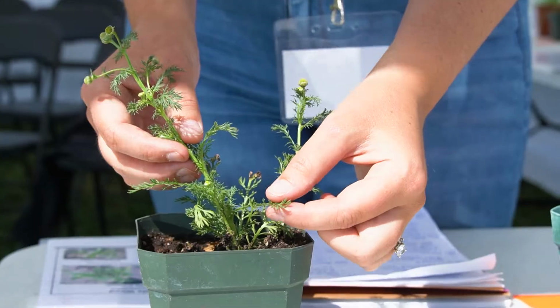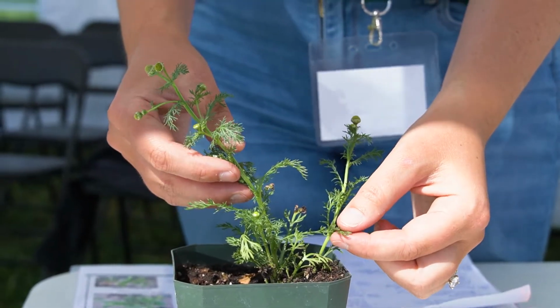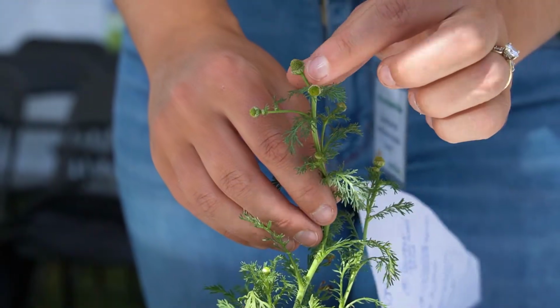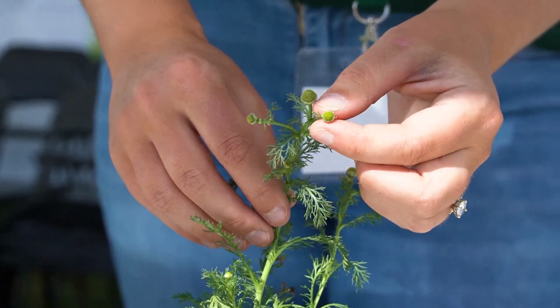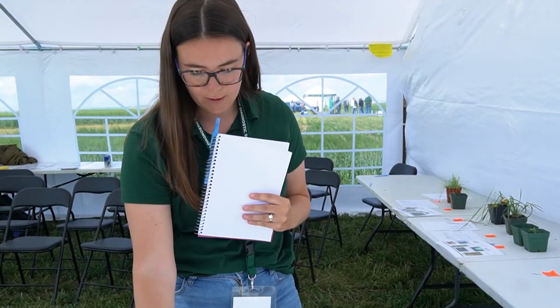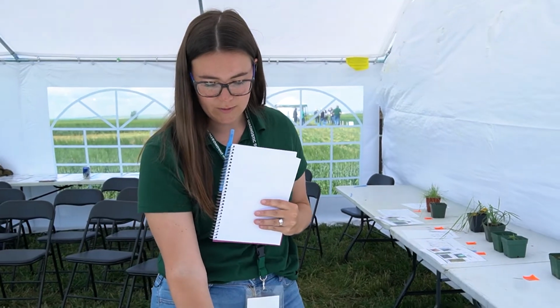This right here is pineapple weed. It's similar to scentless chamomile when it's smaller. The biggest difference is when you crush these leaves, it smells like pineapple, and scentless chamomile has no scent at all. It also has this yellow and green head.